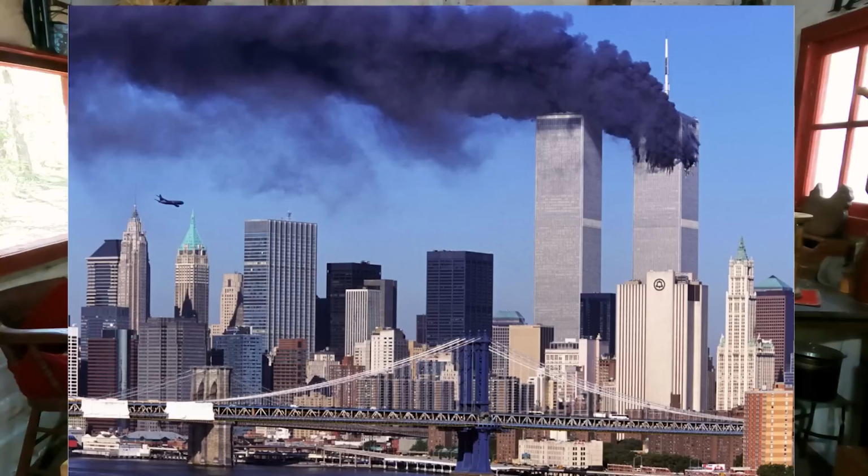All right, so first we're going to start off with September 11th, 2001, because it's important. Yes. Do you remember where you were when it happened? I was living, I believe, in Virginia at the time. I used to live in Charlottesville, Virginia. And other than that, to be honest, I don't remember.